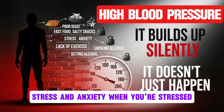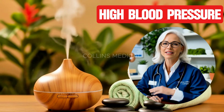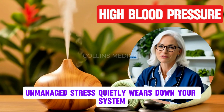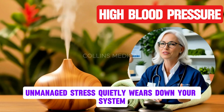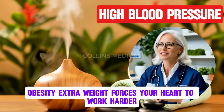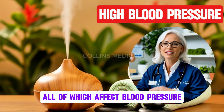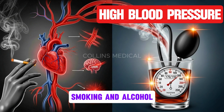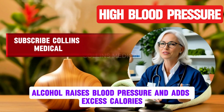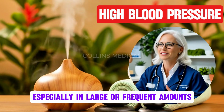Stress and anxiety. When you're stressed, your body releases hormones that temporarily raise your blood pressure. Chronic stress leads to long-term elevation, even when you think you're coping. Unmanaged stress quietly wears down your system over time. Obesity. Extra weight forces your heart to work harder. Fat tissue increases inflammation and hormonal changes, all of which affect blood pressure. Smoking and alcohol. Nicotine narrows blood vessels and stiffens artery walls. Alcohol raises blood pressure and adds excess calories, especially in large or frequent amounts.